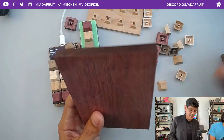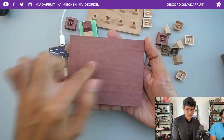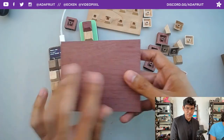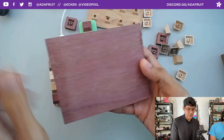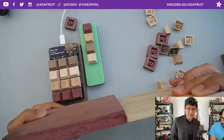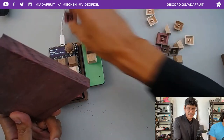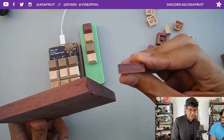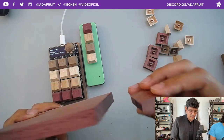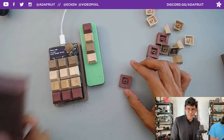Yeah, the face. I did have to face, meaning I have to put this on the mill and then just cut away 1 millimeter, flip it, cut away another millimeter, and hopefully I can get it down to 10 millimeters, which is the final thickness of our fixture. And then these guys are actually 8 millimeters thick, so I had to surface these a little bit different for the actual keycaps themselves.